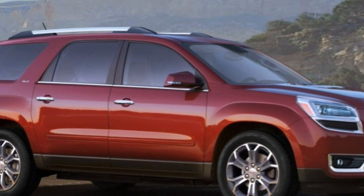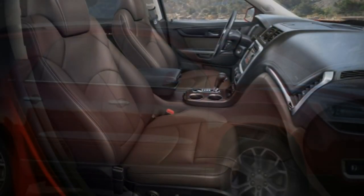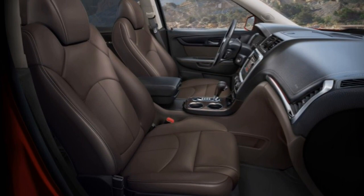The Acadia can also feel comparatively cumbersome when maneuvering it on tight city streets and in parking lots.